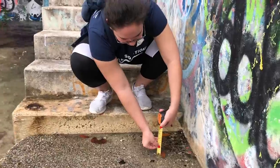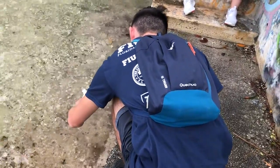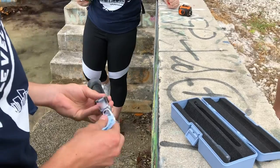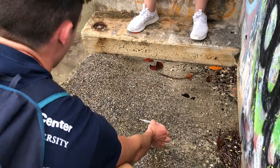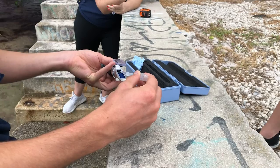We just have measuring tape and a refractometer, which helps us measure salinity, and then we also have bottles to take water samples. This tells us, in different areas that we've selected based on where we expect to see flooding, how deep the flooding might be. If it's salty, that tells us that it's definitely water from the bay and not from rain or anything else that would be fresh water.